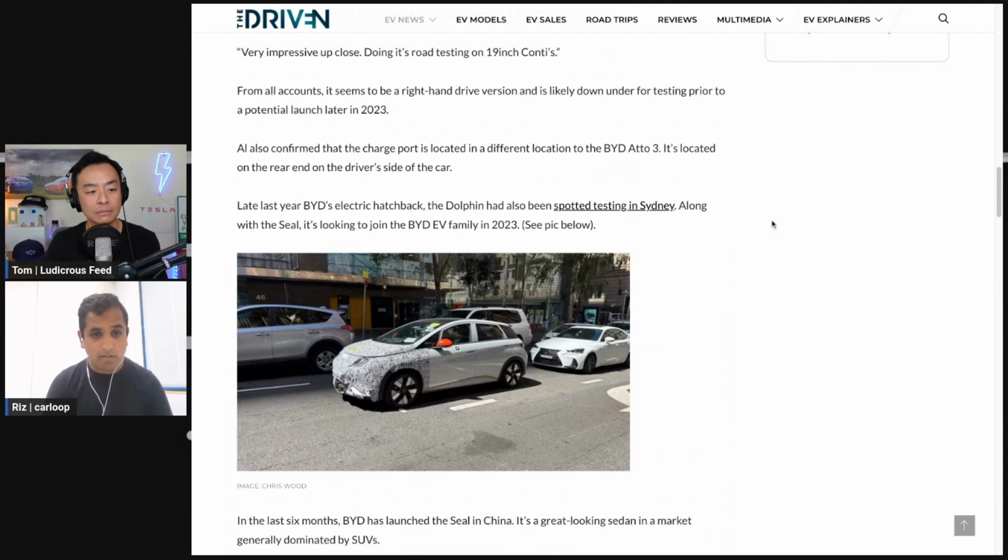This is a right-hand drive one that was spotted by Chris, and you've seen that car in person as well, doing testing on your journeys over summer this time around, Tom. Yeah, that's right. We saw the Dolphin up close at Euroa on our road trip to Melbourne from Sydney, and I've got to say, it's basically a Toyota Corolla-sized vehicle. It's going to do really well. And I think if they sell it under 40 grand or thereabouts, it's going to do really well.